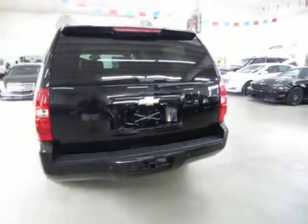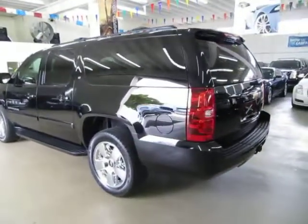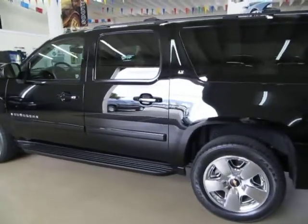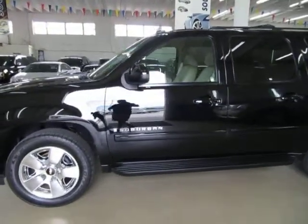We're going to finish going around the vehicle, and then I'll go ahead and get inside, get it started, and show you the interior. Car has no dents, no hail damage, no love bug damage, no major scratches or touch-ups of any kind. This vehicle features remote start, and I'll show you how that goes. The vehicle has to be locked.